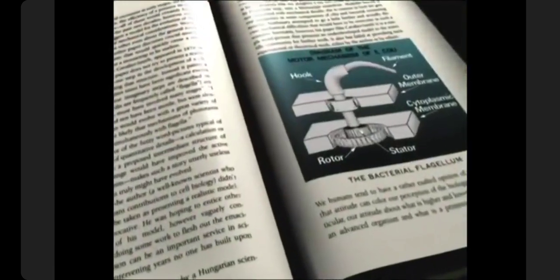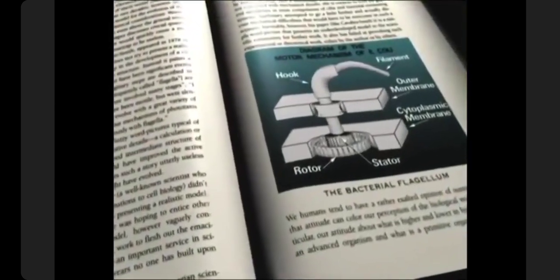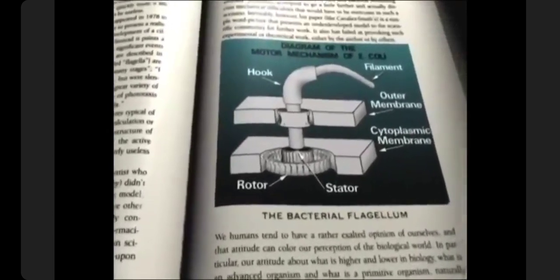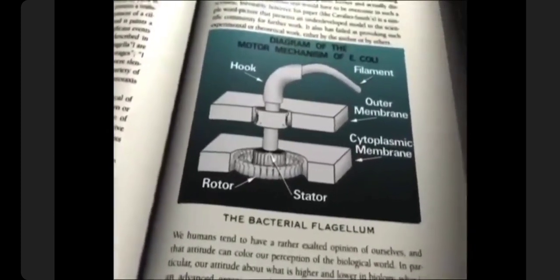I remember the first time I looked in a biochemistry textbook and I saw a drawing of something called a bacterial flagellum with all of its parts in all of its glory. It has a propeller and the hook region and the drive shaft and the motor and so on. I looked at that and I said, that's an outboard motor. That's designed, that's no chance assemblage of parts.